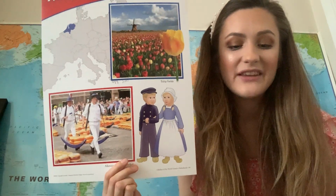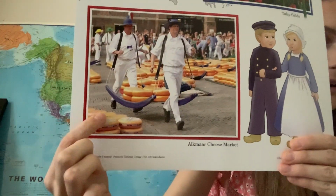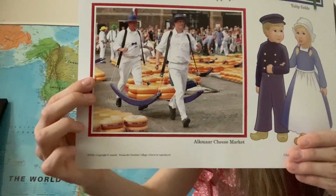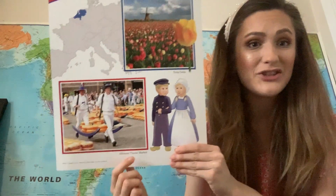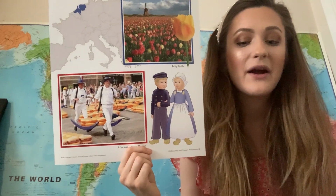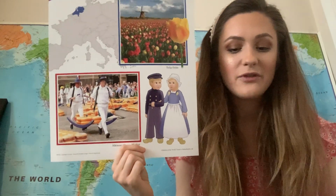And we are going to visit Alkmaar Cheese Market. As you can see, here's a picture of the Alkmaar Cheese Market. What are those things that the men are carrying? Those are cheeses on their way to market. Have you ever seen cheese so big? I haven't. The Netherlands, though, are famous for making a kind of cheese known as Gouda. Maybe you have tried Gouda cheese before.